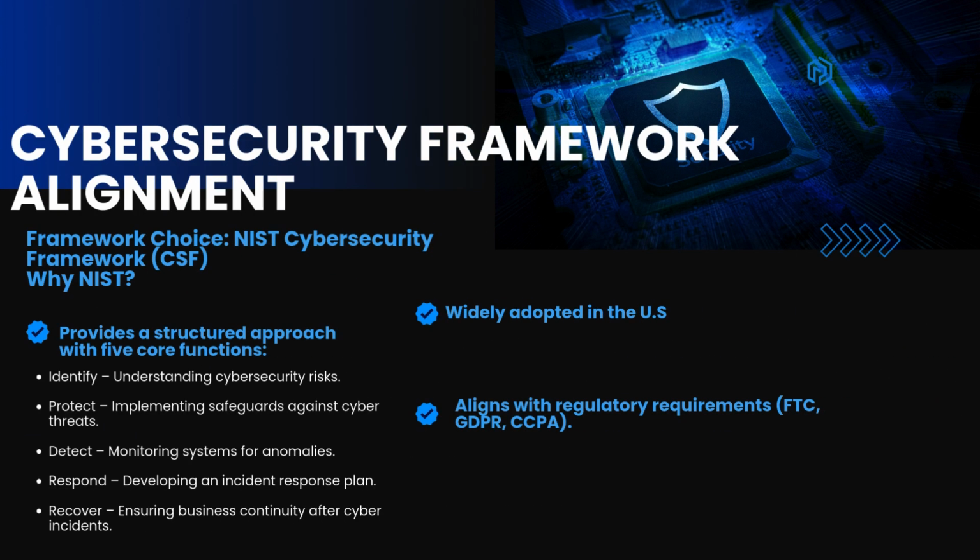Nook Inc. will adopt the NIST Cybersecurity Framework due to its structured approach to cybersecurity. The framework consists of 5 core functions: identify, protect, detect, respond, and recover. These components help organizations build resilience against cyber threats, ensure regulatory compliance, and secure business operations. This framework is widely recognized in the U.S. and supports Nook Inc.'s security goals.